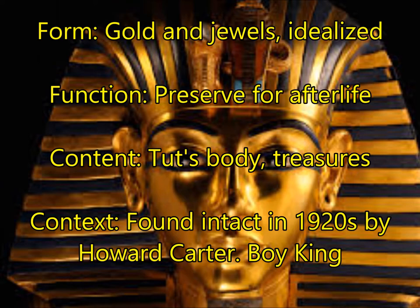found. This is a significant work because it was found completely intact in the 1920s by a man named Howard Carter, and King Tut was the youngest king of Egypt. He became king when he was about 9 years old. So you need to know about King Tut.